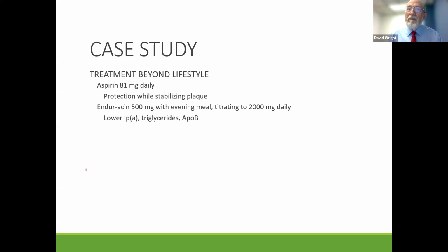The form of niacin that I like is Indurasin. It's got good absorption, good bioavailability. It's well tolerated. It's not very expensive. The way I use it is I'll start at a 500 milligram dose, give it with their last meal of the day, and every couple of weeks, I'll increase it by another 500 milligrams. For most of my patients, my target dose is 2 grams a day, so 2,000 milligrams per day.